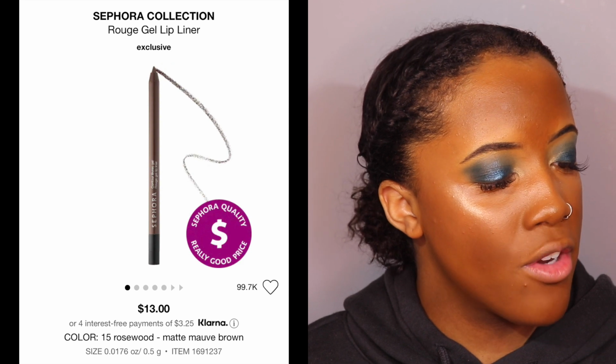I am going to use the Sephora Rouge Gel Lip Liner, and this is in the color 15 Rosewood. 32 Hot Sauce is like my jam. This stuff is so super creamy, and it's really affordable. I figured I would try another color. I told you guys all hope was not lost.